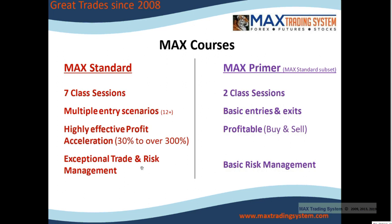We run these 2 courses together, so Standard and Primer run for the first 2 sessions, and then Primer is left on their own. There is a bonus session, so with each one of these, instead of being just 7 sessions, it's actually 8. Instead of 2, it's 3. You get something like 3 basic entries and some exits, not as many as the standard course, but it is profitable. It's just going to take you longer to really boost your profits and to get wherever you want to go, whereas the standard can accelerate you there really quickly.